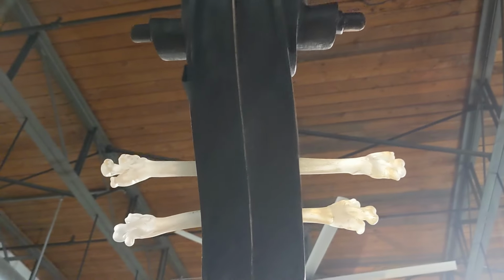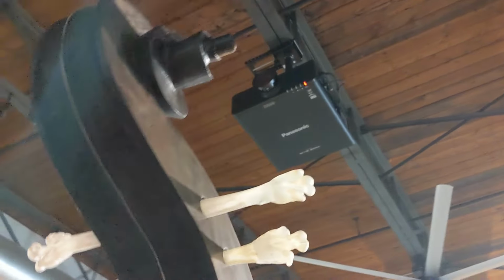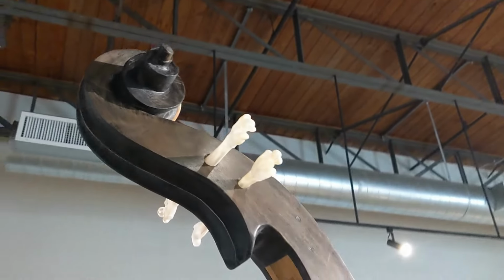In the cello head are glass-like bones for string tightening, pegged to provide string tension. Well, we've covered a lot.